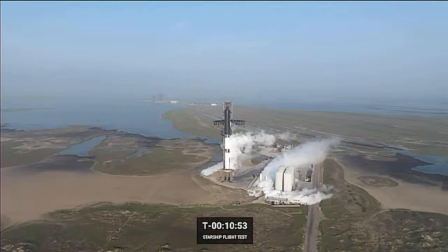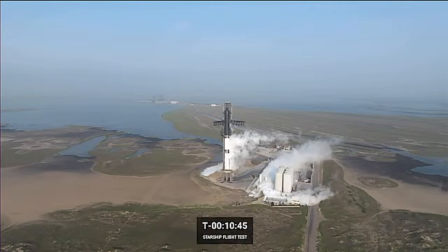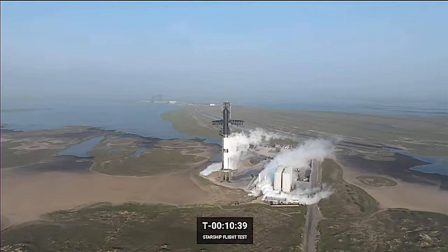The SpaceX team continues to check in with the Coast Guard. Good news is we've not heard any reports of boats in the safety perimeter as the launch vehicle heads out over the Gulf of Mexico. So right now, T-minus 10 minutes, 40 seconds, and counting. Everything continues to go well for an on-time launch.